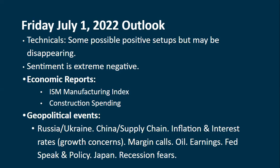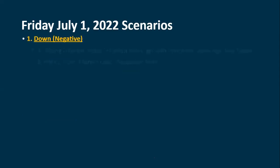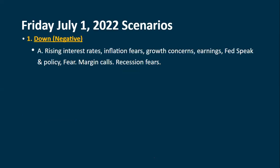Oil, is it going up or is it going down? Earnings as they're released, the Fed speak as it's released, the situation in Japan, and then the recession fears as well. That's kind of becoming the talk right now until something more comes out of the Fed that we can latch onto that might help us determine what's going to happen with inflation and interest rates. So our scenarios, yeah, we're still down overall for all the reasons that I just talked about.